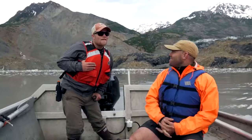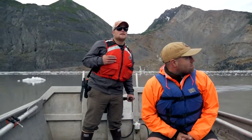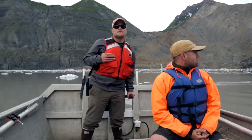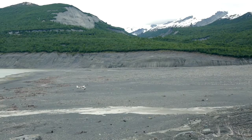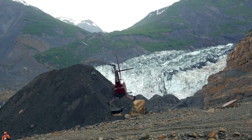We're extremely fortunate to have been supported by NSF to come so quickly after the event. If we had waited till next year or a couple of years from now, much of the evidence of this tsunami would be gone, and we wouldn't be able to do some of the science that we can do because we're here so soon. So that's of tremendous value.